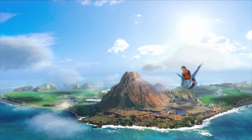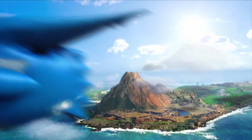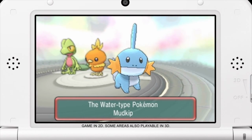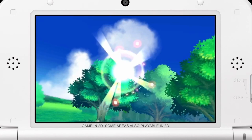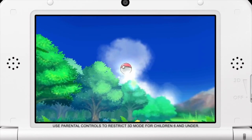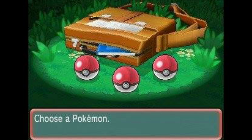So this is another angle of Hoenn, with a lake and a few other mountains in the background. Nothing too radically different. Alright, here's a selection of the 3 starter Pokemon, Treecko, Torchic and Mudkip. It looks very similar to the X and Y style, and it doesn't look like the Pokeballs are in a bag like the originals, so perhaps the starting scenario could be changed, or maybe the bag image is in the bottom screen of the 3DS.